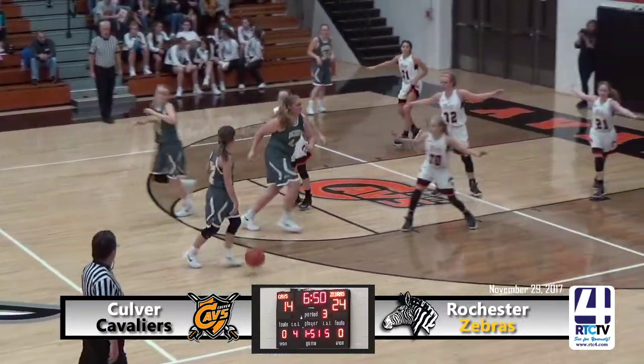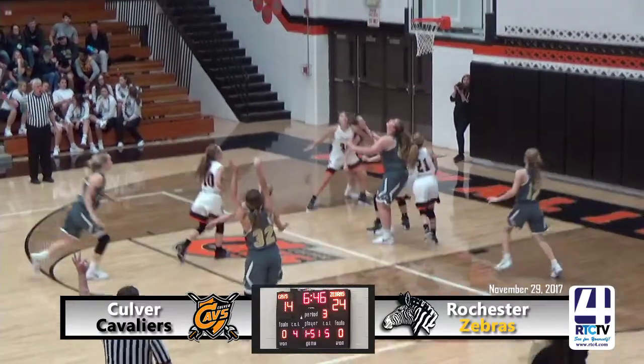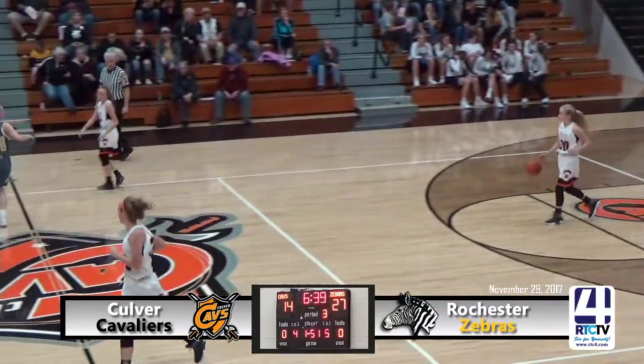Ruff gets a double screen to the top of the key, works to the right wing, down the corner to Brown, back to Moe. Three, right wing for the Lady Zebras is good! It's the third three-pointer for Ruff tonight. Moe's got 10, and it's 27-14.